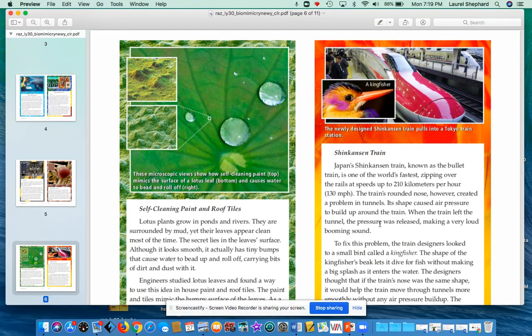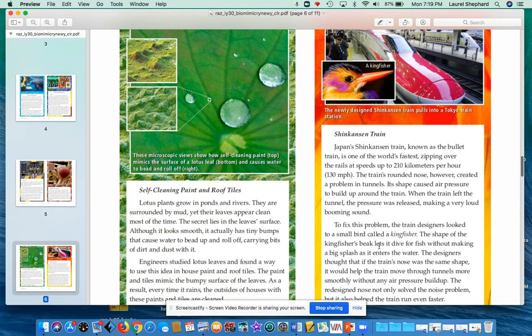Shinkansen train. Japan's Shinkansen train, known as the bullet train, is one of the world's fastest, zipping over the rails at a speed of 210 kilometers per hour, which would be 130 miles per hour. The train's rounded nose, however, created a problem in the tunnels. Its shape caused the air pressure to build up around the train, and when the train left the tunnel, the pressure was released, making a very loud booming sound.